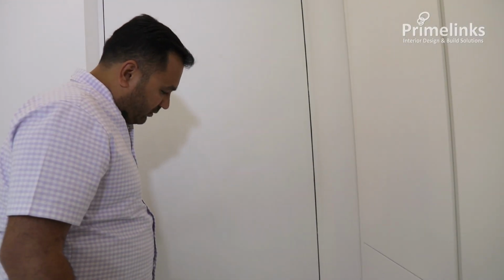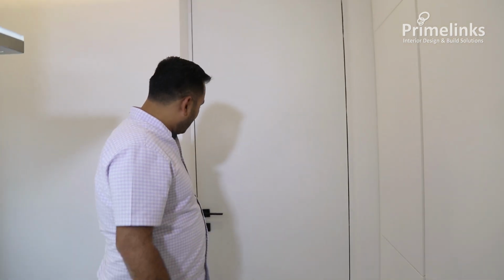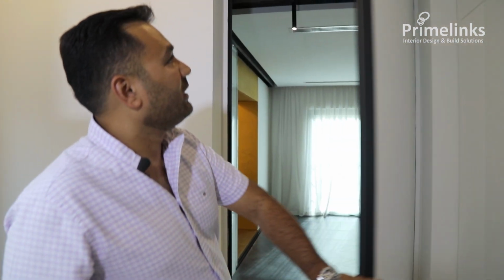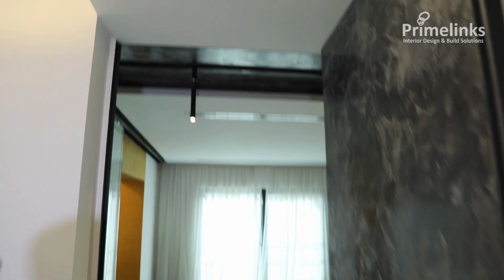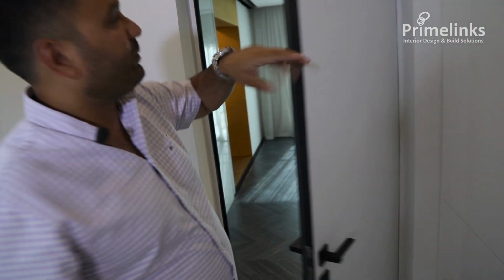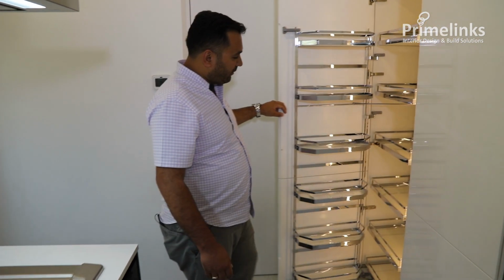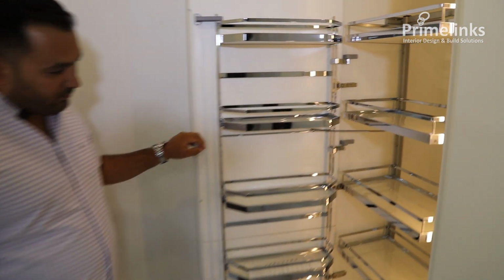Invisible door, full height, no frame. This is Italian, also we are doing installation. You can see the back can be painted in any finish from the outer room. And the back you can paint it, you can paint it on top basically, so it becomes invisible. Here we have a corner shelf.